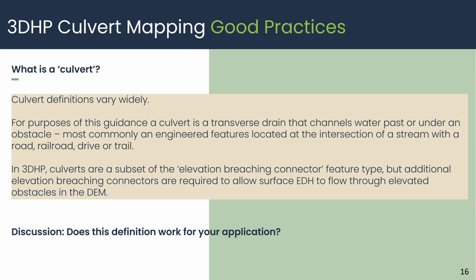So for purposes of this discussion in culvert mapping practices, does this definition work in general? Do people have applications or areas where this really doesn't, I mean, if we were to set forth some good practices and we started with the concept of what do we mean, what are we talking about? Does it give anybody heartburn? All right, I like that so far.